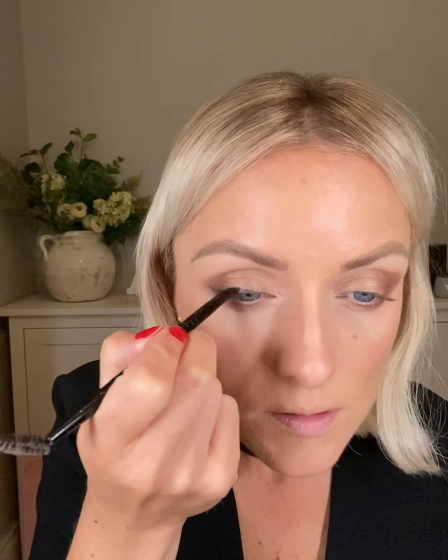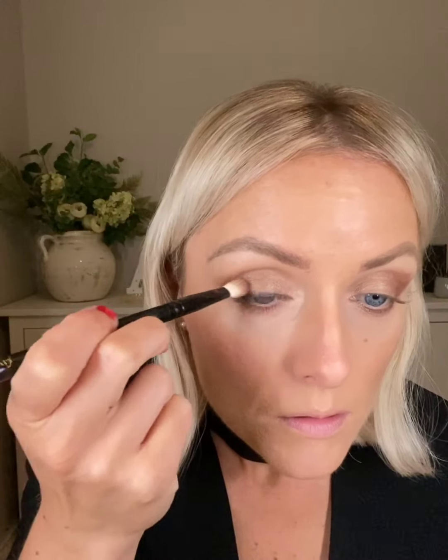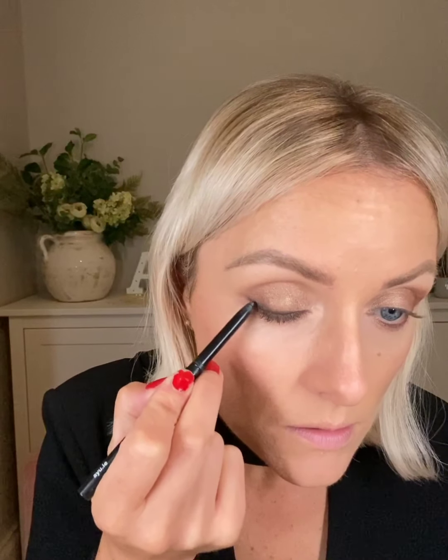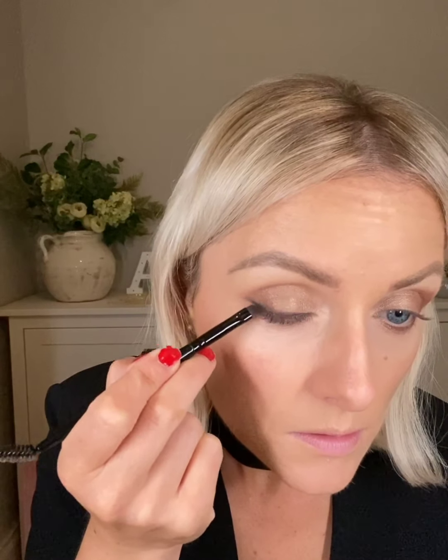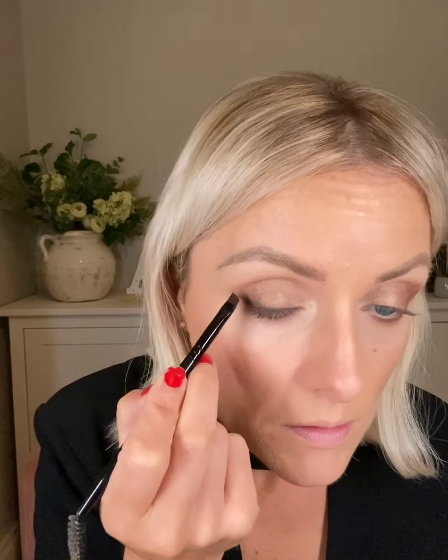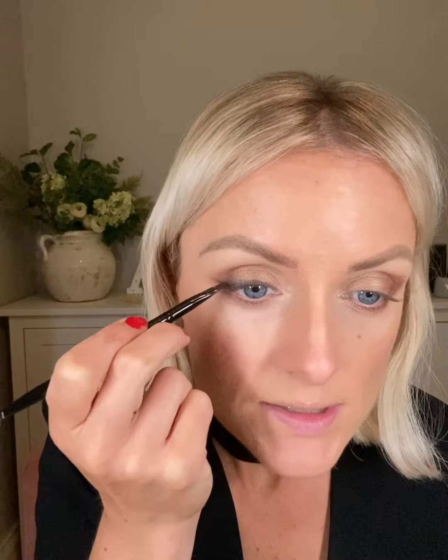I'm going to just blend that across. Okay, and I think I could go with just a little bit of a stronger bit at the edge. That looks like it's not blended there, hang on. Okay, just going to take a bit more of that pencil just at the edge. So I just want it to be a little sharper, and then blend it upwards. Okay. Just make sure you're happy with how your liner looks before you move on to the next, because the pencil will set, and once it's set then you won't be able to start maneuvering it again.